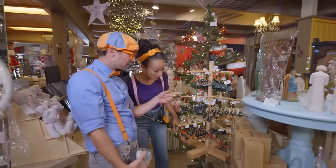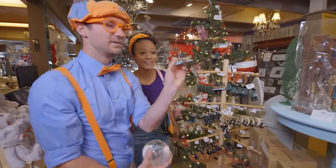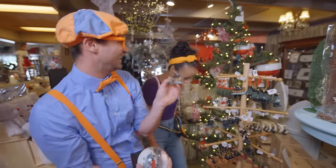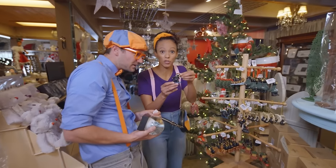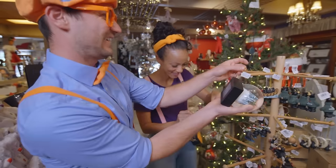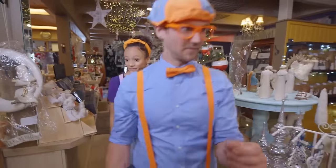Yeah. Whoa, look at this. Aww. All of these ornaments. There's a lot of bears on them. They're so cute. Look, bears just canoeing. That's silly. Look at this one. Oh. This bear is on a snowboard. Whoa, having fun. Wow. Okay, we should probably put that back.